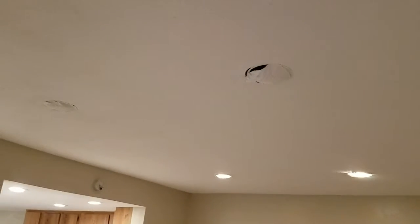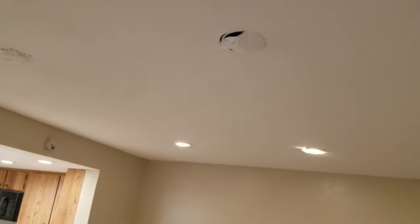Wow. So, for example, in this room, this is the living room. We've got, actually this ended up getting 10. I had planned on 8, but the electrician ended up putting 10 in here because of the way the rafters are above the ceiling.